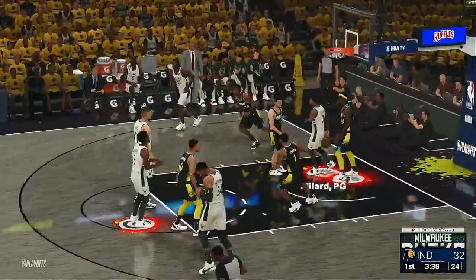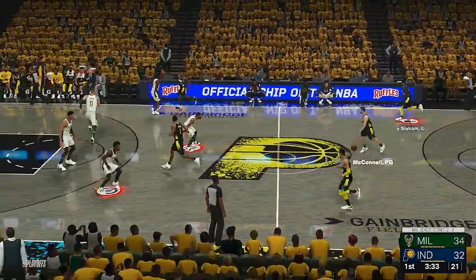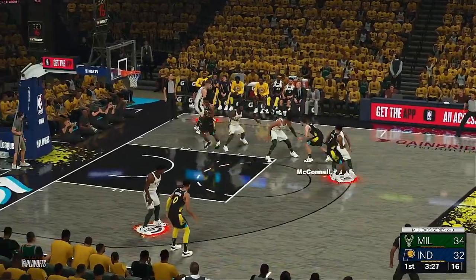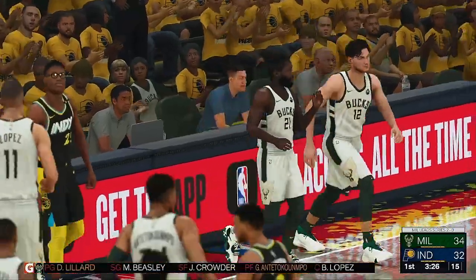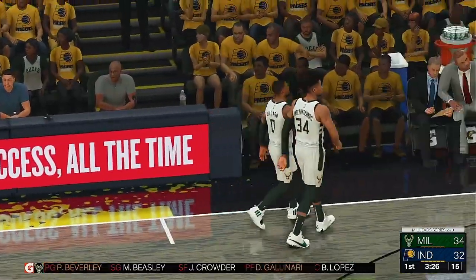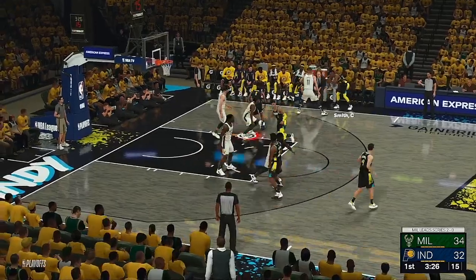Here's Lillard. That bucket makes him 3 for 5. And credit his teammates for feeding him all quarter. McConnell against Lillard. And Giannis Antetokounmpo picks up that foul. That's his first foul of the game. Smith, he's checked in for Pascal Siakam. Gallinari, he's checked in for Milwaukee. Beverly comes in for Damian Lillard.